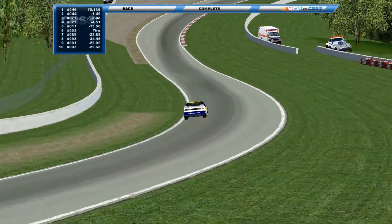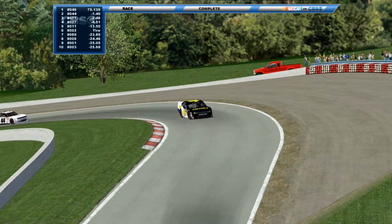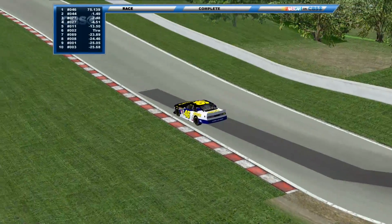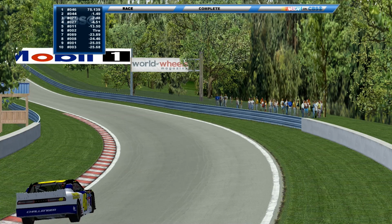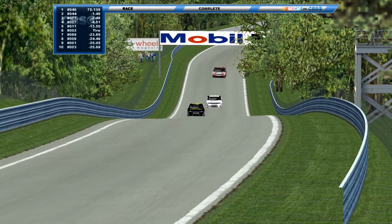Unbelievable. Everyone was doing so well in those tight 2 corners. No one has made it even wider than the 46 and the O2 car. But that O2 car, he went so wide, he just clipped the tire barrier. And he comes home in a disappointing 6th place. We'll take a look at the full race results.